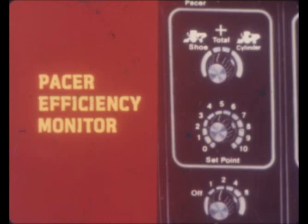The Pacer efficiency monitor helps you get maximum capacity from the combine. Select cylinder, shoe, or total separation efficiency. Sensors at the cylinder and shoe pick up the sound of grain striking them, triggering a needle that tells you when and how much to adjust ground speed to save more grain. If the reading is low, you can speed up, increasing production and covering more acres. But if the reading is too high, either the combine needs adjustment or ground speed should be decreased. You save grain and profit.